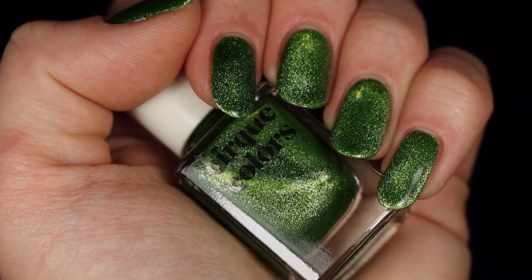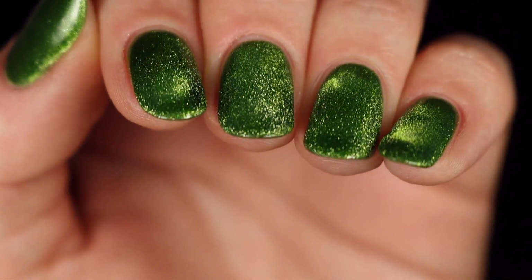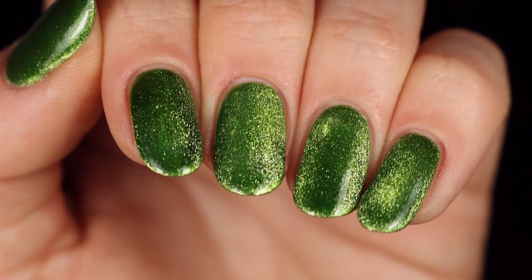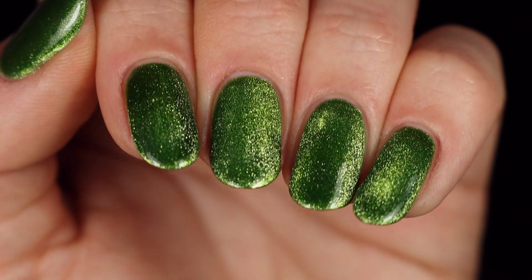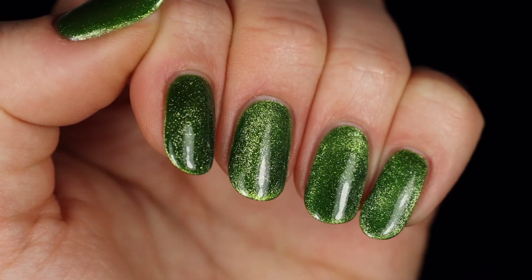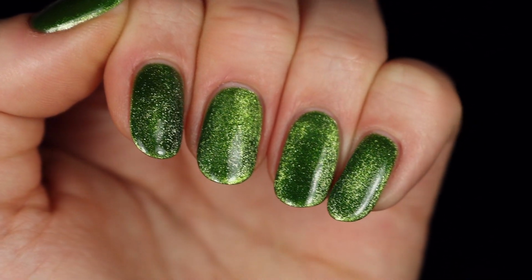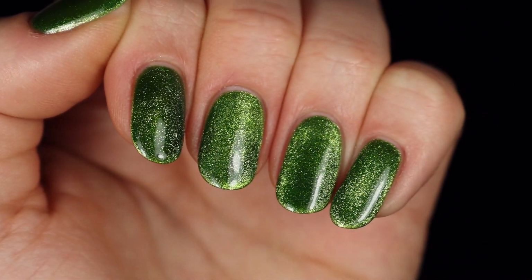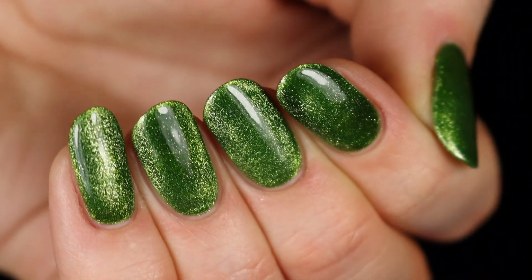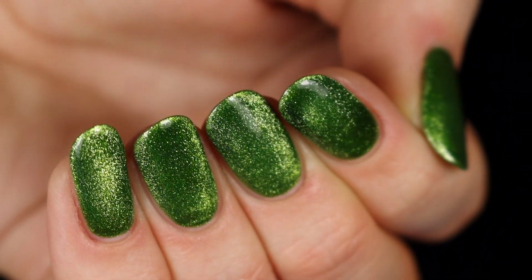But I love this one. You can just see in all this footage, I had to cut it down so much because I had like 15 minutes of this swatch. I couldn't get enough. The effect is just so cool. It's so gorgeous. The color is great. The pigment is great. It's so fun for a 420 shade. You can literally just get lost in your nails. So grab this one before it's gone, because if you don't, I promise you'll regret it.